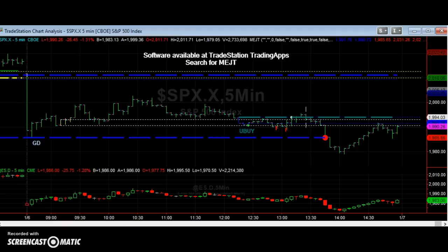During the day, MEJT said ultimately higher prices would print. They did here. We usually get more than the minimum. We got a bit more than that. Frankly, we usually get a bit more than this too, but we don't have to. Note how we stopped right at a well-defined MEJT resistance level from earlier in the day.